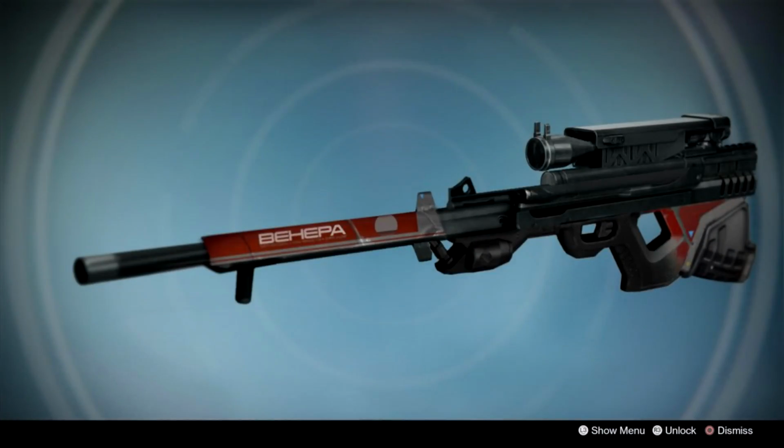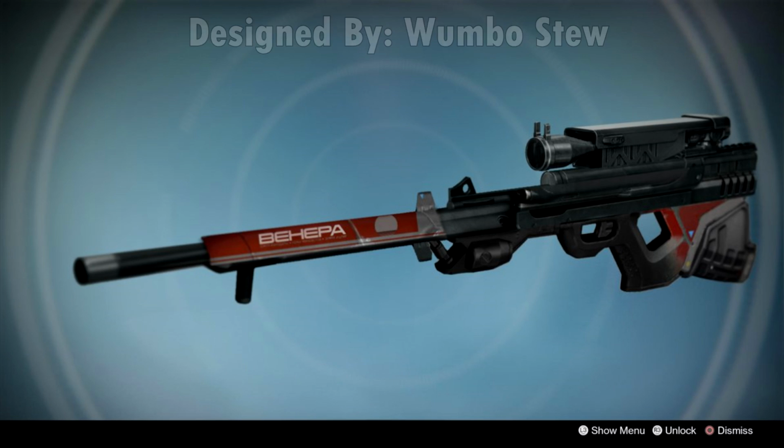Next, we have the ASVK Reforged Prototype 12 Exotic Sniper Rifle concept by Wumbo Stew. This weapon has two unique perks. The first is the passive perk Major Breaker, does more damage to majors and shielded enemies. The next perk is the exotic perk Lead Bullets, staggers enemies with a shot to the body, has a 30% chance to slow enemies upon a hit, and over penetrates shields.